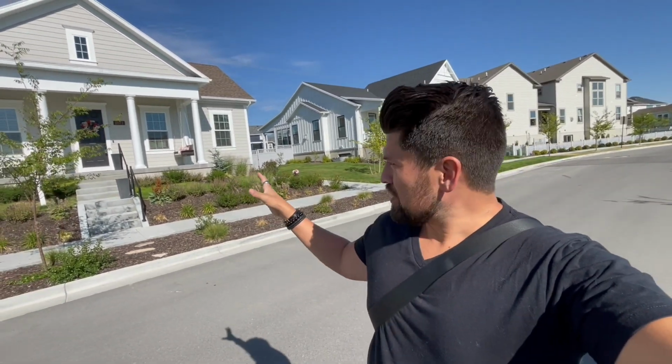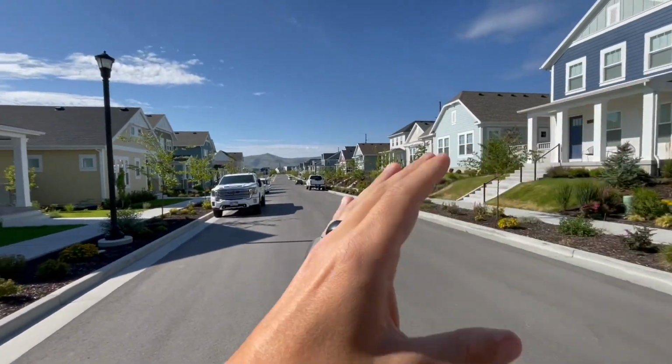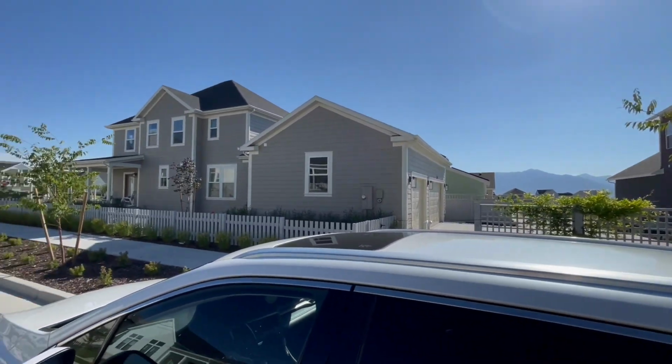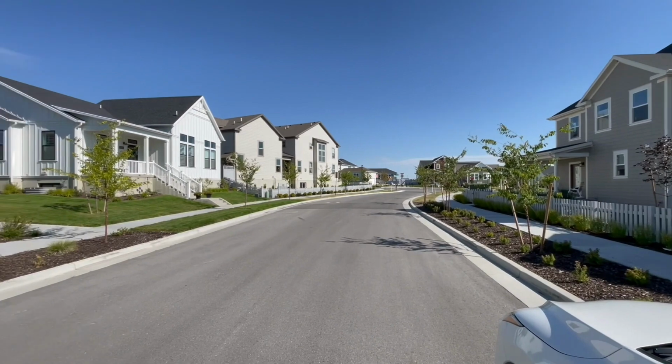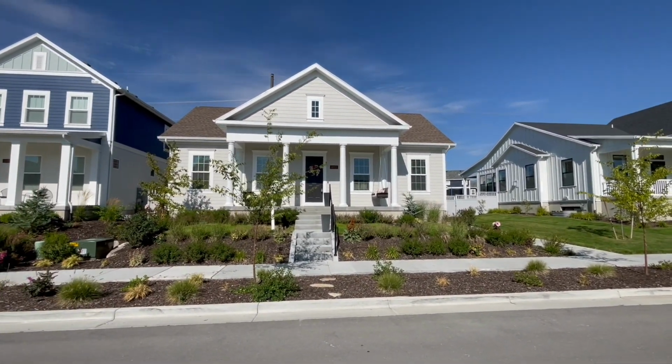So I'm outside, just barely parked. Beautiful day. As you can see as I pan around, Daybreak in this particular area, Cascade Village, is a gorgeous, very hot area of real estate here in Salt Lake City. Curb appeal, perfection in my opinion.